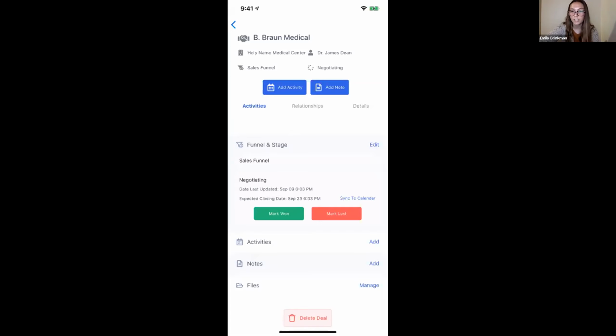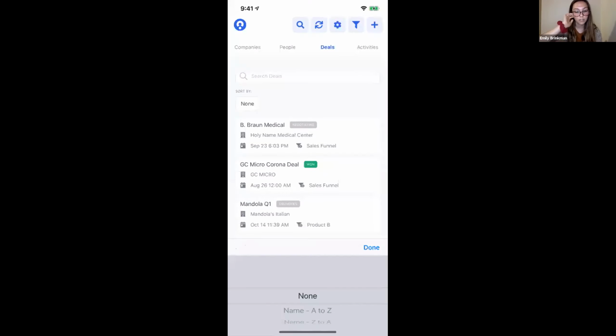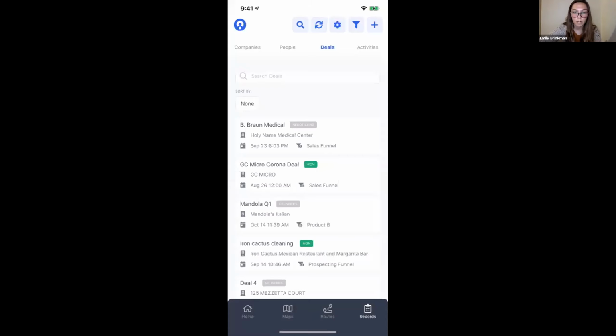Any other questions before I give you a sneak peek of some other features in the pipeline? Oh, can you sort or view by the different funnels? So currently that is not a capability on the mobile app. You can only sort alphabetically, unfortunately. So we are looking to expand both filtering and sorting on the app. So that's definitely in the pipeline, but a little bit further out.